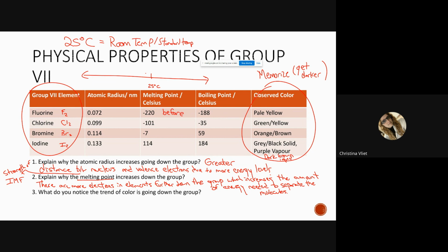What about the boiling point of fluorine? What's that? Negative 188. Is negative 188 before or after 25? So fluorine boils at negative 188. What's the state of matter of fluorine at 25 degrees, room temperature? That's a gas. Fluorine's a gas, right? Experimentally, it's a gas.